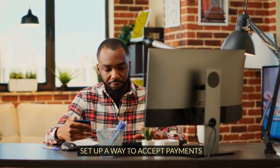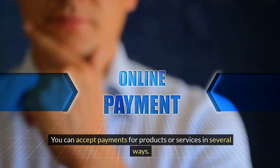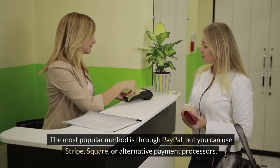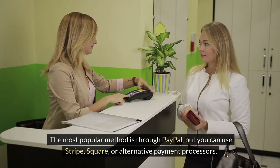Set up a way to accept payments. You can accept payments for products or services in several ways. The most popular method is through PayPal, but you can use Stripe, Square, or alternative payment processors.